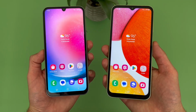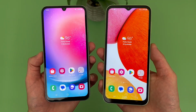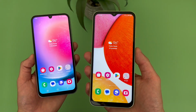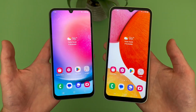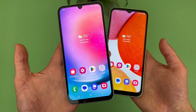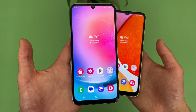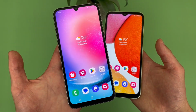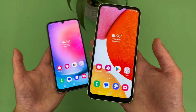Now for the batteries, both phones have 5000 mAh batteries, with the A24 supporting 25 watt fast charging and the A14 supporting 15. So definitely great batteries here. When it comes to charging speed, the A24 will obviously be a bit faster, but keep in mind, to actually fully utilize any phone's fast charging, you will need a 25 watt fast charger, or in the case of the A14, a 15 watt fast charger.